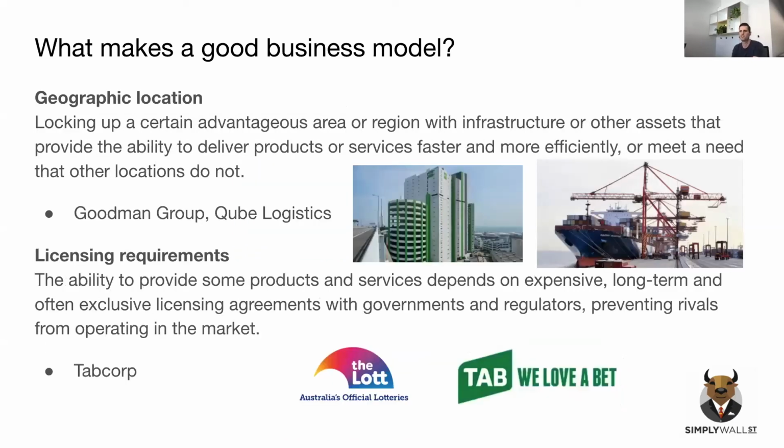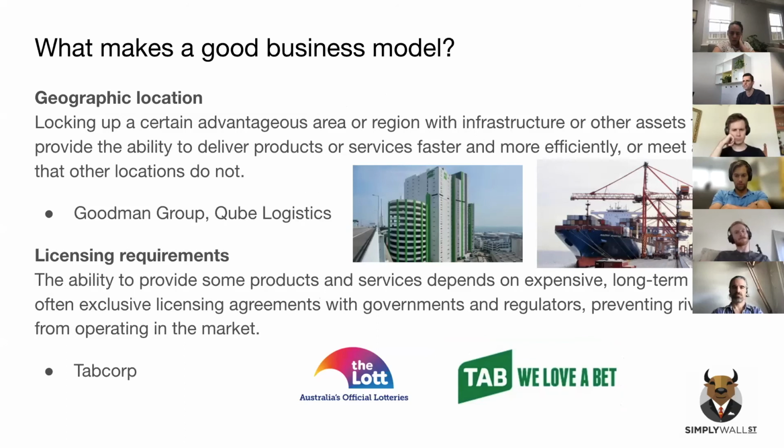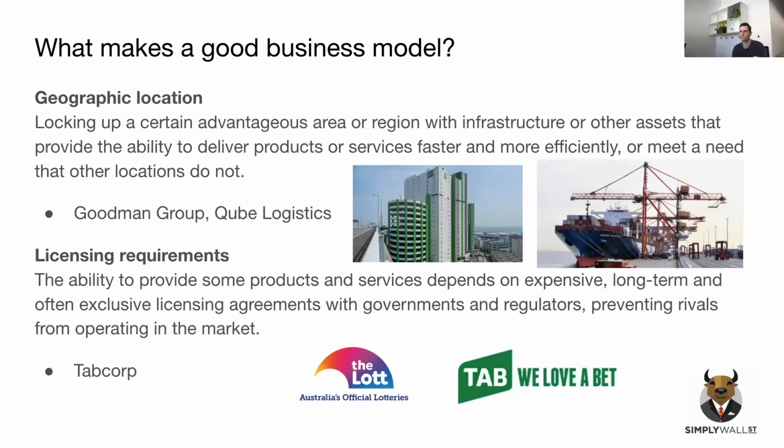Second last one that I've got is geographic location. This is a really good one as well. If you are a company that's locked up a certain advantageous area or region with infrastructure or assets that allow you to deliver products or services faster or more efficiently, or meet a need that another location doesn't allow for, then that's going to be a huge advantage for your company.